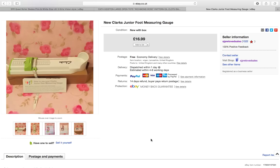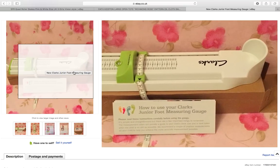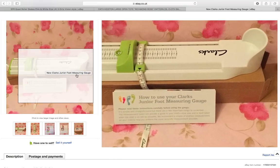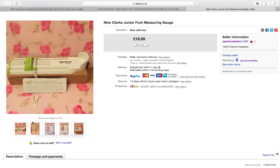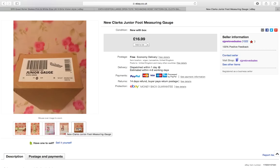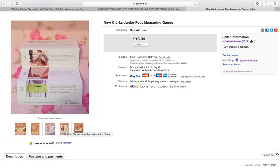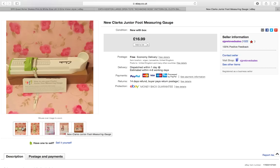This was just one of them weird things that I see. Like I say, anything weird and wonderful. It was in its box. It's a child's foot measuring gauge for Clark's shoes. I did look at it when I was in the shop on eBay and was quite surprised that people actually buy these. I used to just go to the shop with mine and get them measured, but I suppose it does for all sorts of shoes.